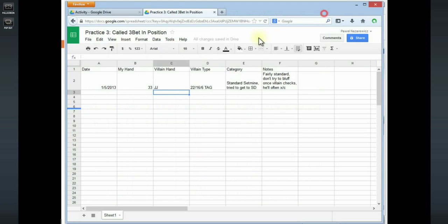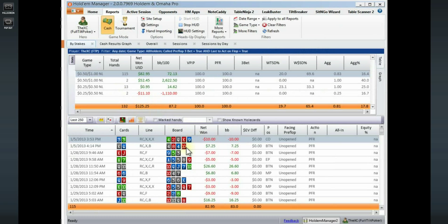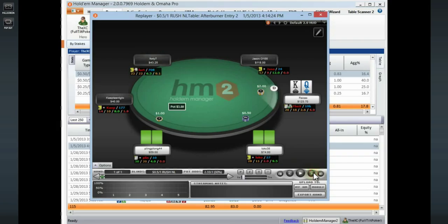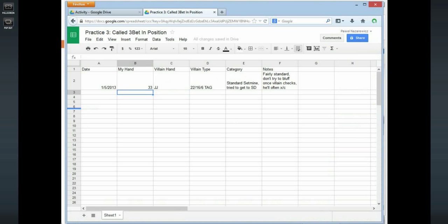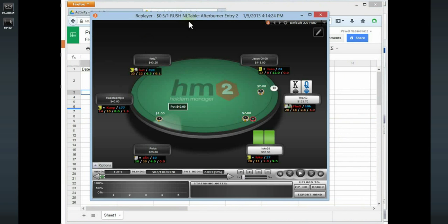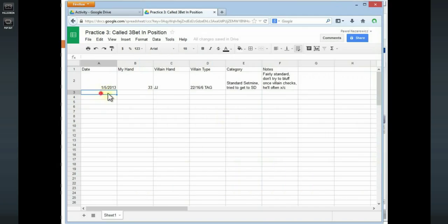So I'll close this one out and bring up the next hand. So the next hand I have king queen, and I min raise the button, get 3-bet from a 28-11 player over 37 hands. And king queen is one of those hands that I do want to call in position. Let me see when this happened. It was on the 5th. 1/5/2013. My hand king queen offsuit.